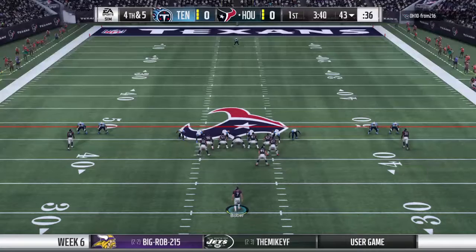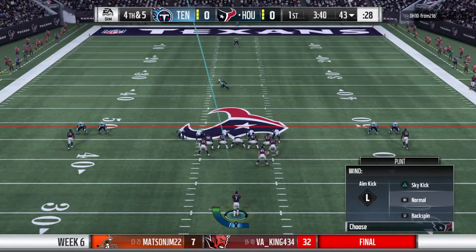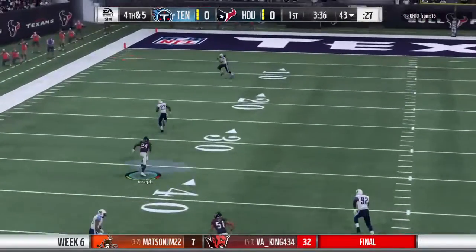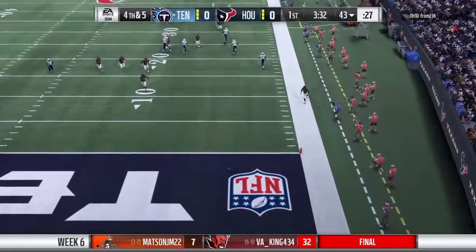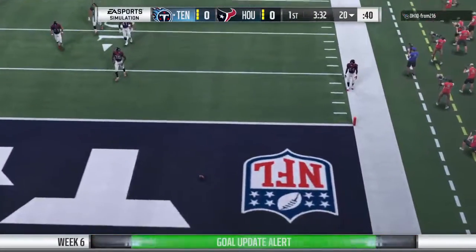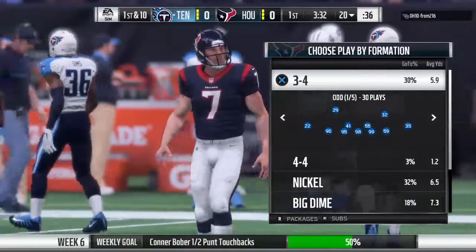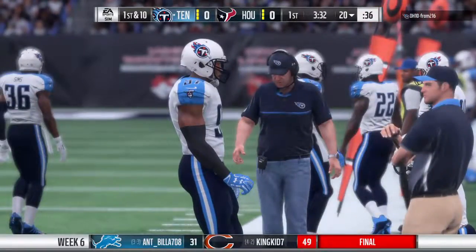The Texans send the punter out as he'll punt it away for the 2nd time. First kick, 47. This one looks good as well. And he didn't quite have the backspin on that one. It hits at the 4 and continues into the end zone. It's a touchback.